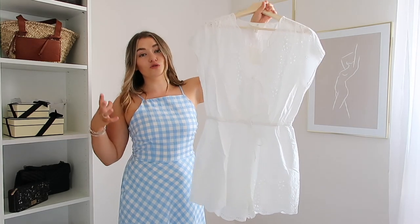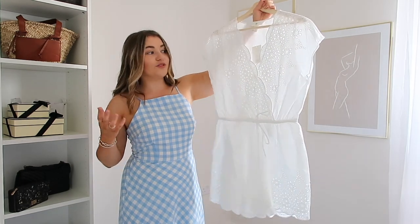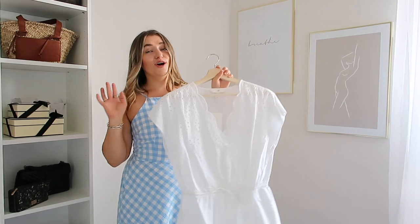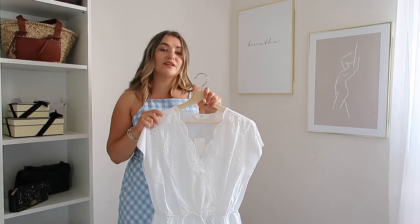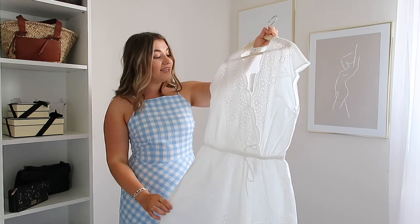It makes the play suit look so much more expensive than it is. It looks like it's got so much detail in it, and for the price, I think it's just absolutely amazing. I've just noticed as well, the scallop actually comes down all the way on the neckline, which I think is such a lovely detail to add in, so I can't wait to try this one on and see what it looks like. I'm hoping it's not going to be too see-through and that I'll be able to wear it as a normal play suit and not just as a beach cover-up, but we shall see.